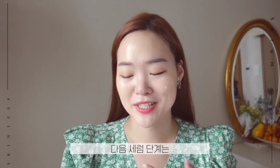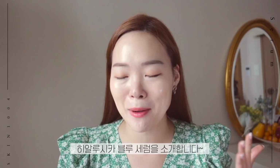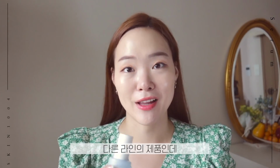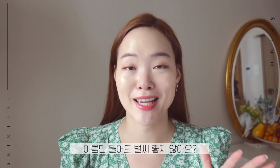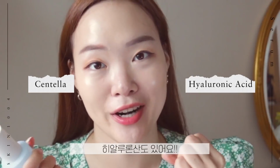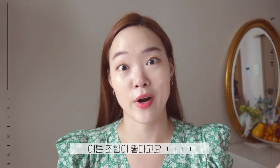Next, for the serum step, I present to you guys the Madagascar Centella Hyalu-Cica Blue Serum. This is from another line, the Hyalu-Cica line. Guys, doesn't this just sound amazing? It has not only Centella but hyaluronic acid. It's like the dynamic duo. No, actually they're a rapper group, so scratch that. They're just great together, right?